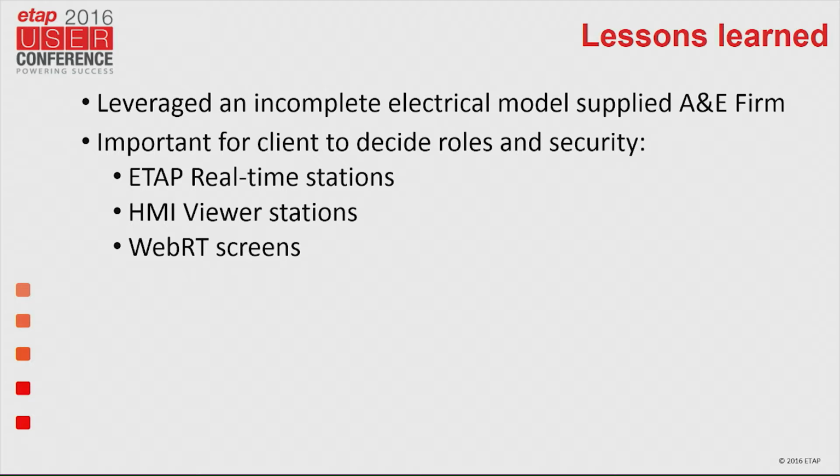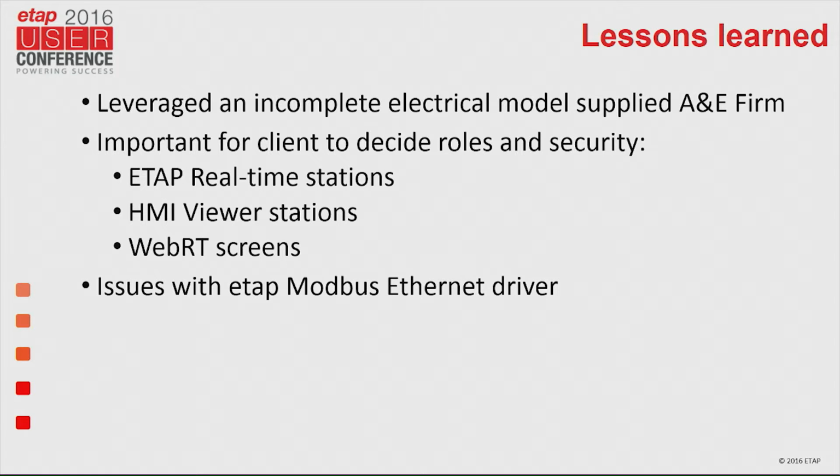All those questions they hadn't even figured out yet. And we were into January, late January, before they even gave us that information. So the whole configuring of that and setting up the security and the roles, we didn't get that information until very late in the game. The issues with the ETAP Modbus driver, I talked about those.